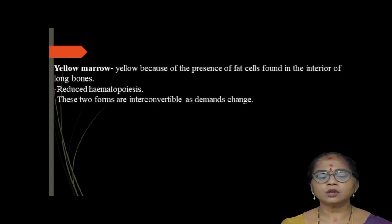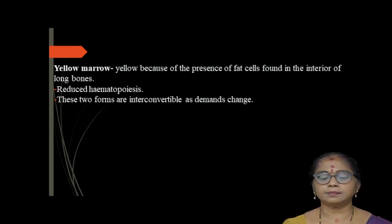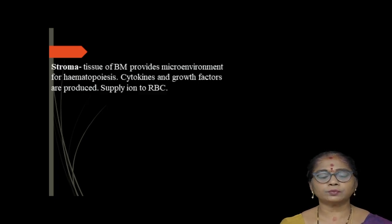Yellow marrow, because of the presence of fat cells, is found in the interior of the long bones. Only reduced hematopoiesis occurs here. These two forms, the red marrow and yellow marrow, are interconvertible as demands change. If we need more blood, then yellow marrow can be converted into red marrow to synthesize more blood cells. If there is no demand, fat cells accumulate and part of the red marrow becomes yellow marrow.